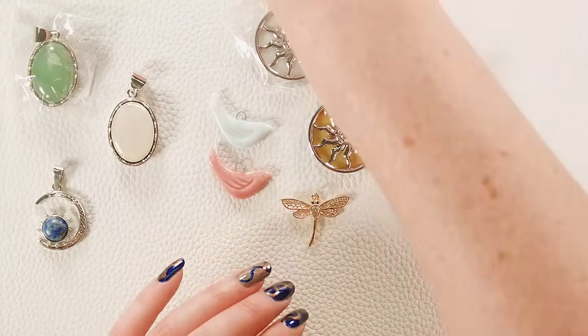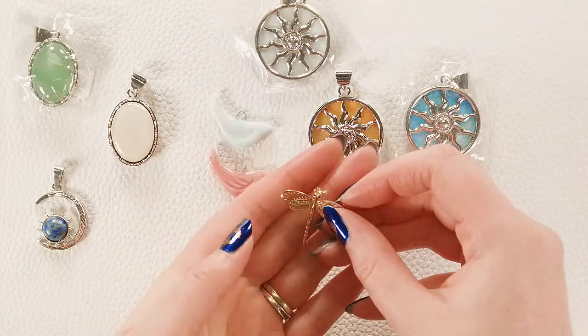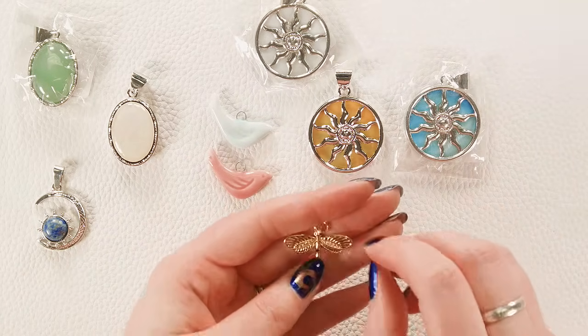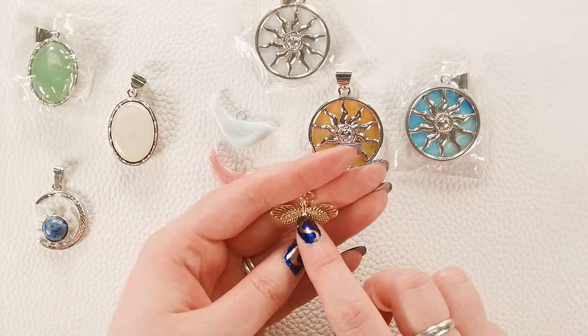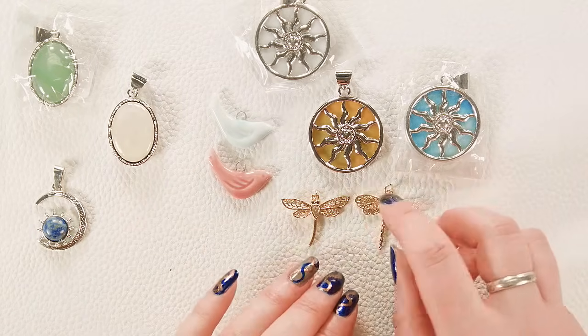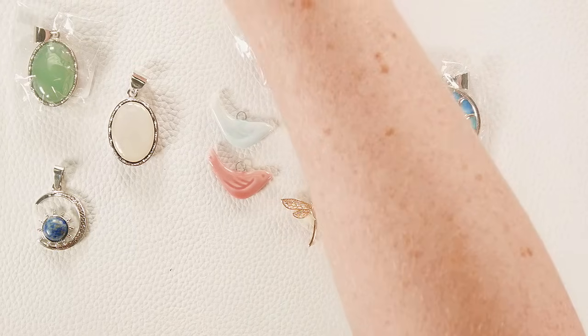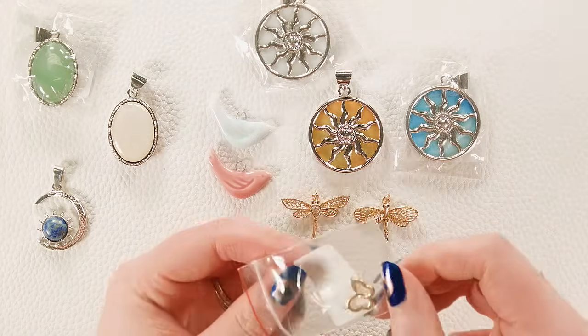He's so cute. This one's cute too. So just such nice quality. Look at that. You've got teeny tiny little cubic zirconia eyes, and again, some inset on the wings too. I think those are adorable. And there they are next to each other, so you can see how they compare size-wise. Pretty similar.